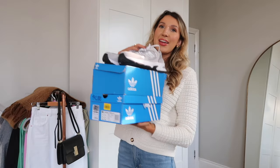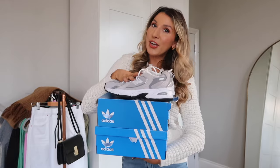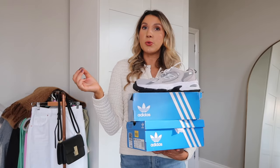Goes without saying, you need trainers. I'm a comfort girlie. I mean, I'm so glad that they're fashionable. So I've got a few styles here to recommend to you. I would advise going for a neutral and a black pair of trainers to start with.